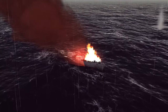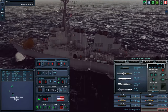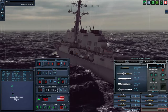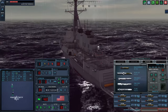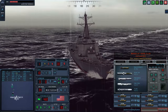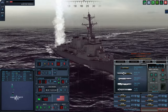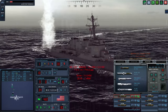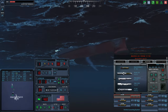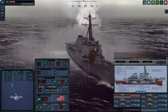Interesting. That fire appears to be getting worse. Come left to 2-3-0-4, helm. It's only 17.5 kilometers away. Fire VLS. These are Talon missiles, which of course are not going to do very much. Shoot 2-1. Aye, sir. Doubt these torpedoes are going to do very much either. Firing in the reactor space. We just torpedoed ourselves, didn't we? Yes, we did.